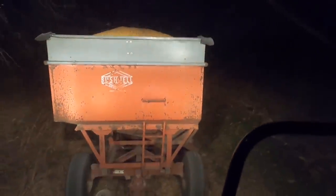Okay everybody, I'm done over here at the field for tonight. I've got both the gravity boxes full on these two wagons here, so hopefully we'll make it home okay, and we don't get any flat tires like last night. Ooh, that light didn't want to stay on there. We'll see if we make it home without a flat tire.